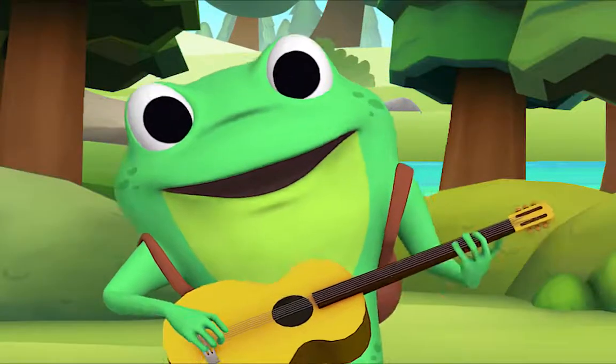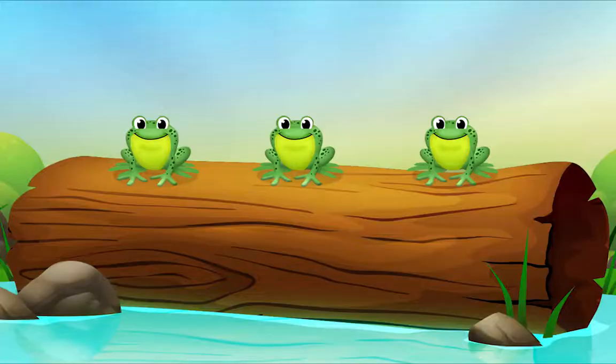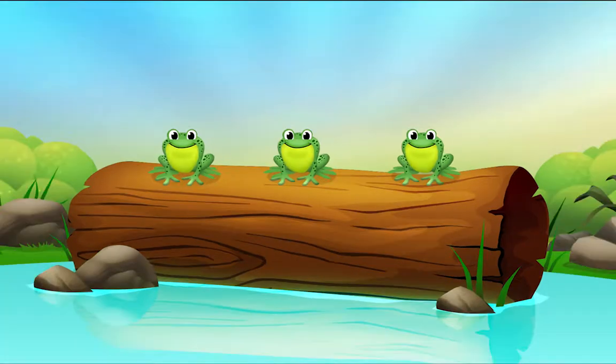How many? Three! Three little speckled frogs sat on a speckled log, eating the most delicious bugs. Yum, yum! One jumped into the pool, where it was nice and cool. Now there are two green speckled frogs.